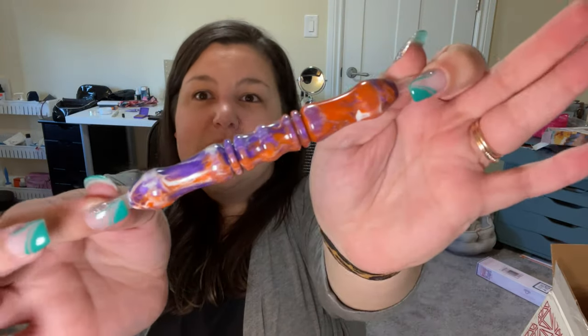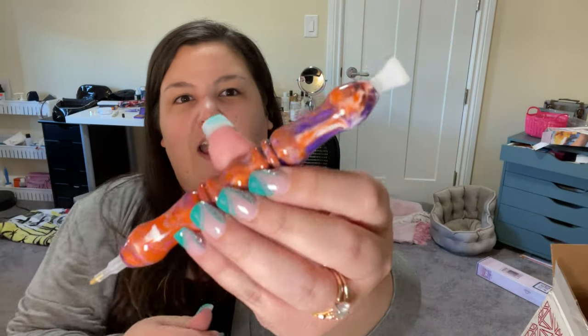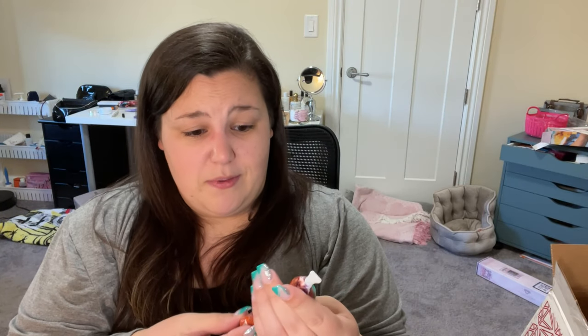Oh my gosh, it's so pretty. It is really far and away a Clemson Tigers pen. And it's really cool for Halloween too. So I feel like it's kind of a dual purpose, you know? Football season, fall, Halloween, yeah. I'm obsessed, it's really beautiful.